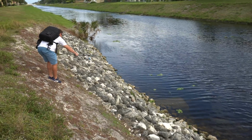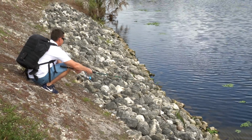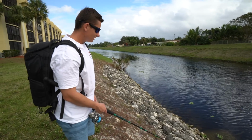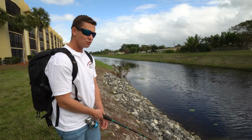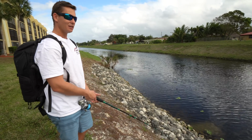The wind's blowing it really hard. Oh, he got it, he got it, he got it. He got it. We got number 2. And the biggest thing today is the wind. I got to get super close to these things because my noose is flying around in the wind, and I'm not able to really precisely get it around their necks.